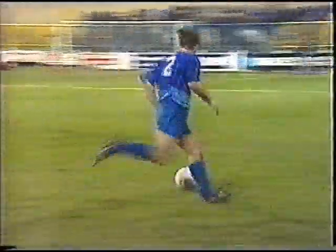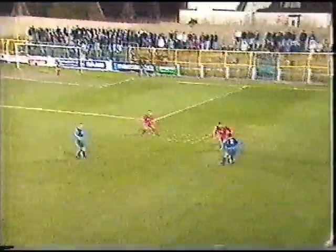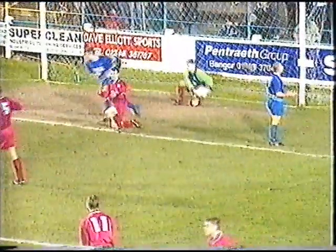Humphreys, just looking at what the options are. Brookman is ahead of him. Now he's behind him, into the danger area. That's an inviting cross. Roy Williams' header, and Michael Barton making a good save. It was a good height for the keeper, but it was a good move from Bangor.